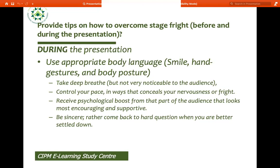Then I want to say, be sincere. There are some questions that are very difficult. Tell them, please, why not let us come back to that question later, by which time you will have settled down to think and process the question, or even throw the question to the audience to say, oh, please, can someone help me with that? Else, such questions can throw you off balance. So be sincere. So these are some of the things I think you can do during presentation.